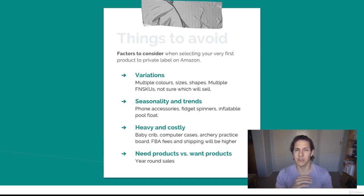You'll also have multiple FNSKUs, and the FNSKU is the barcode or the unique identifier that Amazon gives you to stick on your products. If you don't have any experience, it can be a bit difficult getting your supplier to put the FNSKUs on the right products and things like that. So it can get confusing, and there's a lot more things you have to consider and factor in. So I suggest sticking to one single product, one single variation of a product for your first product.